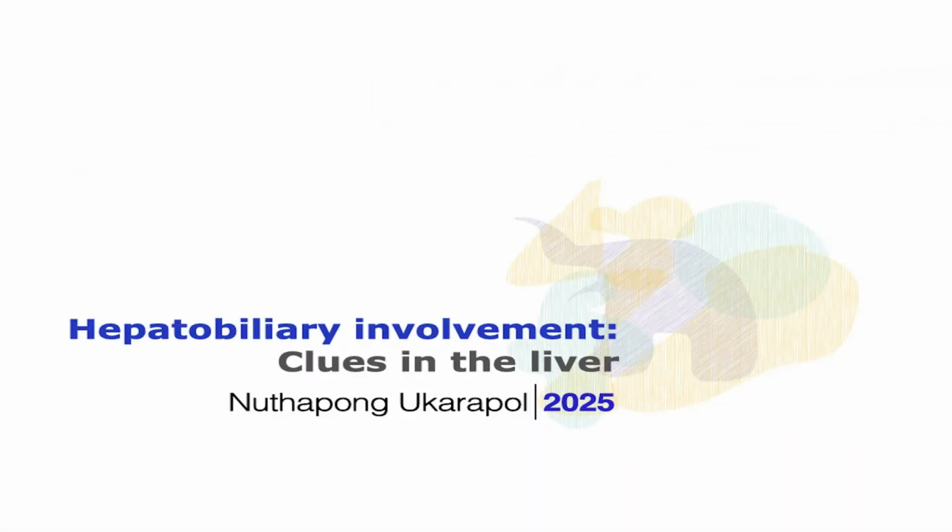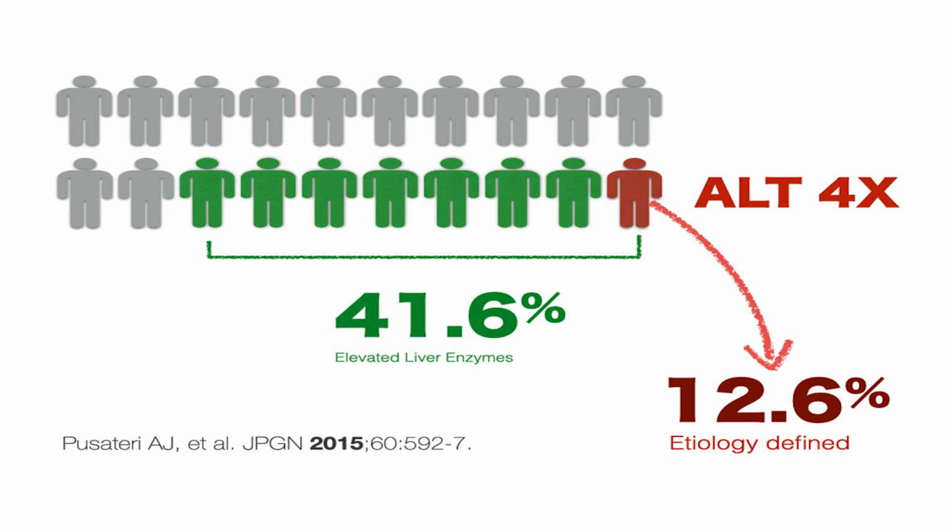Hepatobiliary involvement, clues in the liver. Mild elevation of liver enzymes occurs in nearly half of PIBD patients, but the cause is identified in only 12.6% of those. Among those, ALT greater than 4x the upper limit was a notable red flag.